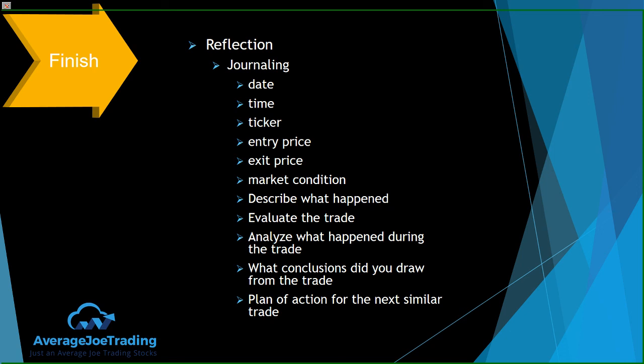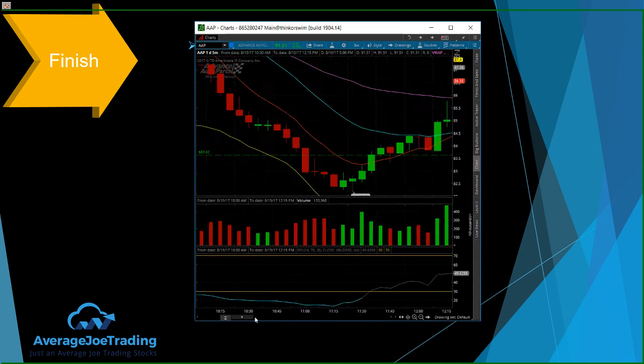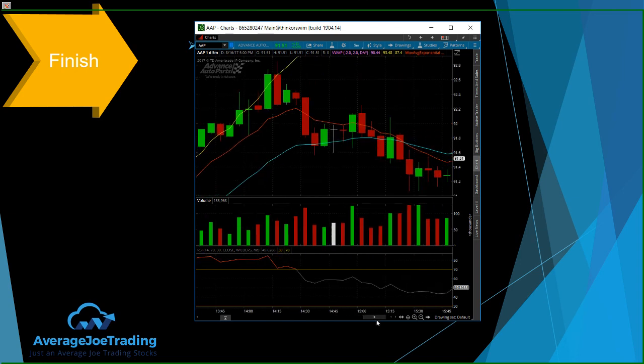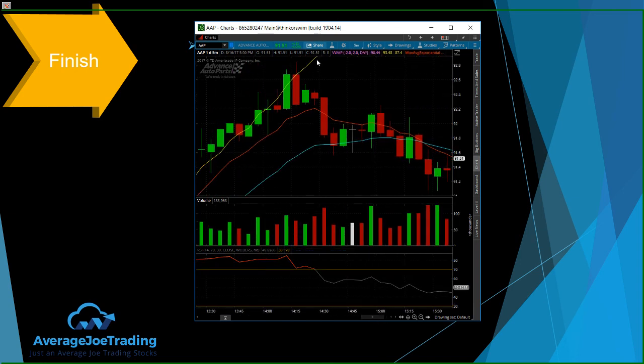About the AAP trade I took this afternoon. All right, let me pull that. Let me go to this afternoon. All right, so I've been waiting on this thing all day, and I waited for it to crack below the 20-day. That's what I was saying all since 3 o'clock. I'm waiting for it to crack below the 300, the 20.